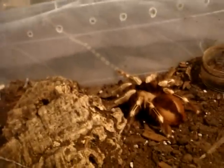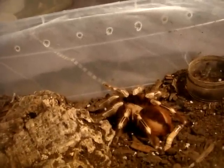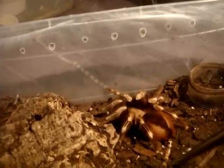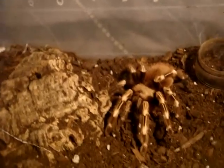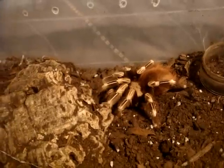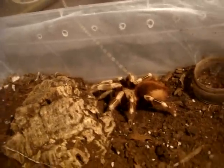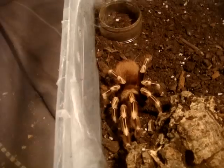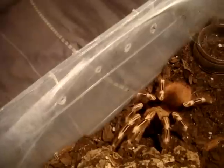Hey, Baldy. This is my Nhandu chromatus female, the white-striped bird-eater named Nadia. See if she's gonna eat. Oh, there we go. Come on, girl. Doesn't seem to be interested. Oh well, still a beautiful spider to look at. When it gets a lot older, you'll notice that the carapace is going to start to become a darkish black color versus the gold one that you see right here.